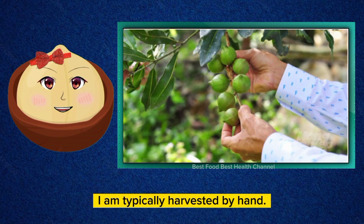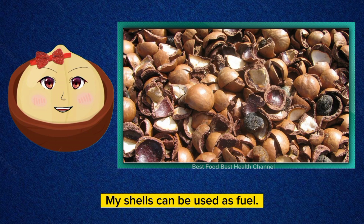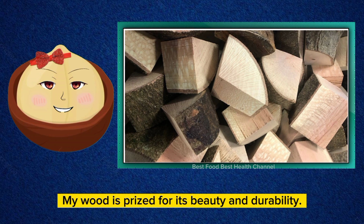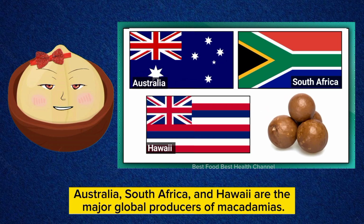I am typically harvested by hand. I can take up to 7 years to produce nuts. My shells can be used as fuel. My wood is prized for its beauty and durability. Australia, South Africa, and Hawaii are the major global producers of macadamias.